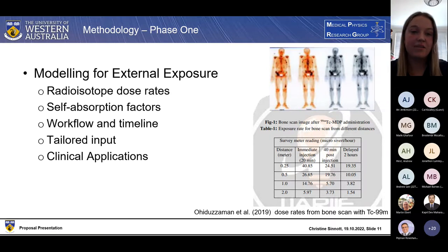In addition to this, we'll then be tailoring this input so that it will align with the clinical applications and hopefully have options which align with practical situations.